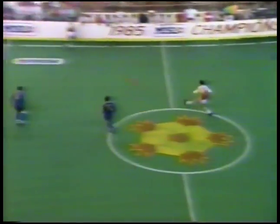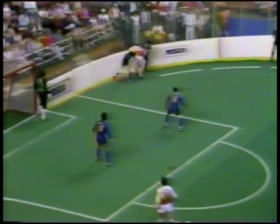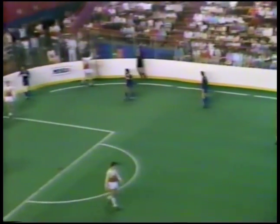Well, it looks like Baltimore has made a real commitment here to attack. There's nothing they can lose by making big attack time. They got to make something happen. Yep. And San Diego's the kind of team that can really penalize you. They could easily get into double figures.